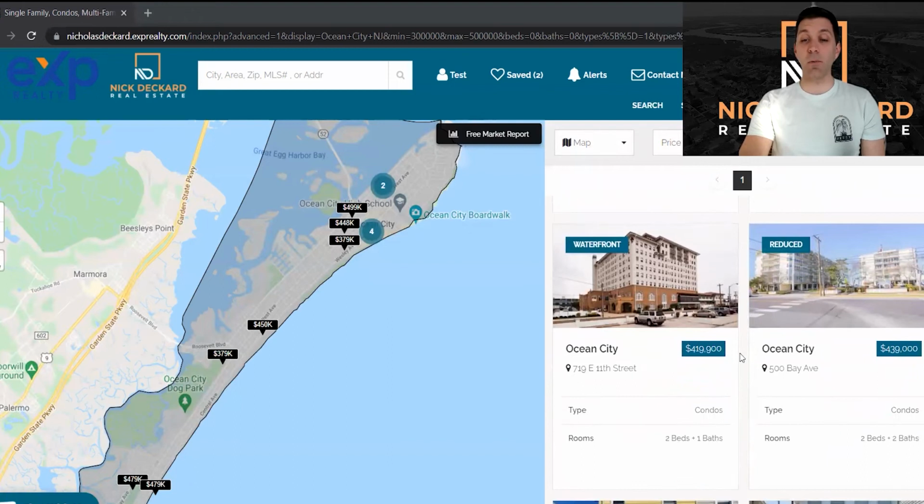With that one out of the way, now we have the Flanders. You've definitely seen the Flanders, heard of the Flanders. It is one of the historical centerpieces of the island.